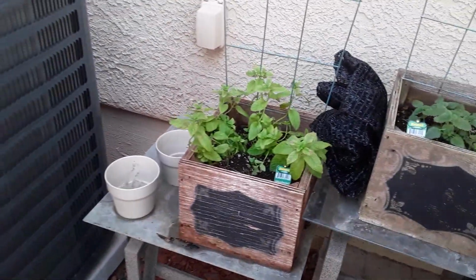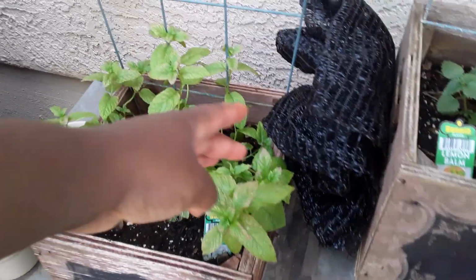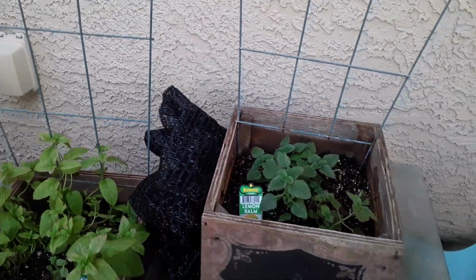And then finally over here I have my mints. This one is the spearmint, and then this one is the lemon balm. Now they are getting a little bit of sun scald, guys, so I do cover these ones up, and they're probably not going to like today, so I'll probably move them completely over to the other side so that they don't get too hot.